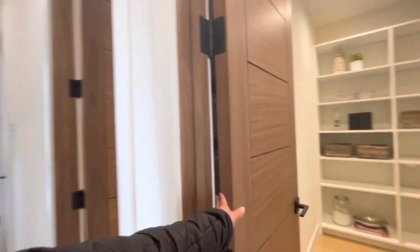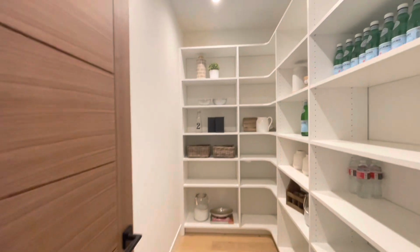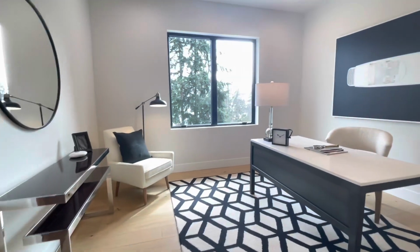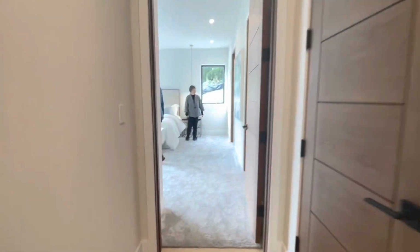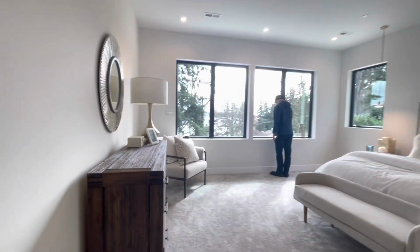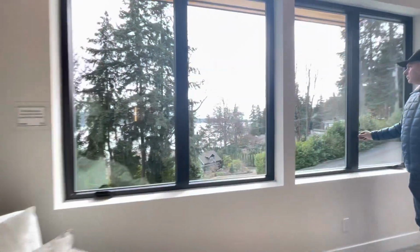That's a door. It is the real thing. This is what you want. And this is the main floor office. And this is the guest suite. The box windows all up to 7.5. This window is very quality. Everything. Beautiful.